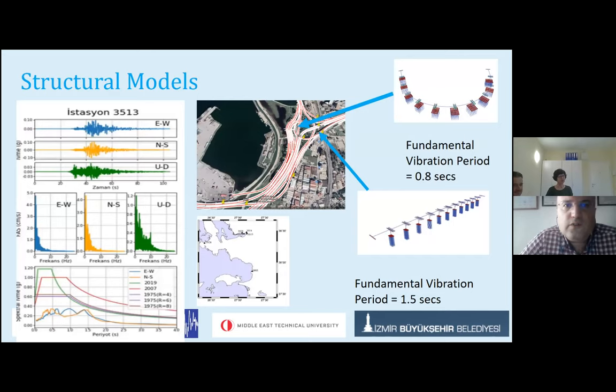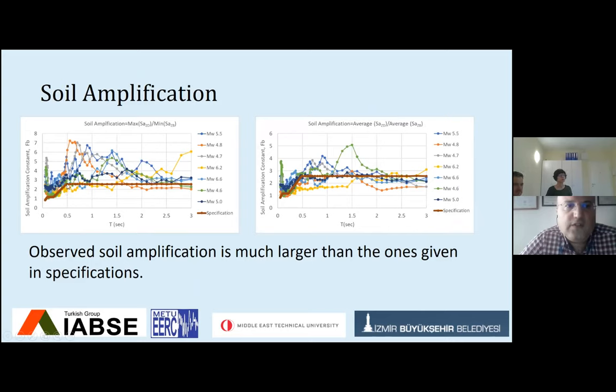And when it comes to the Izmir earthquake, the same thing happened as in the Mexican earthquake. In this particular zone where the arrows are, the soil is so soft, and so there's a large soil amplification. When we look into our code, the specification soil amplification is about 2.5 for long periods. But what has been measured for this region, based on some theory developed for Mexican earthquakes, is a soil amplification of about 6 to 7, which is almost 2.5 times the code requirements.